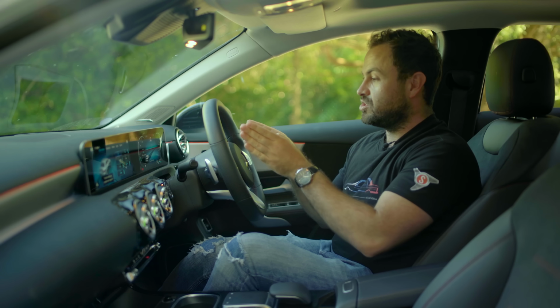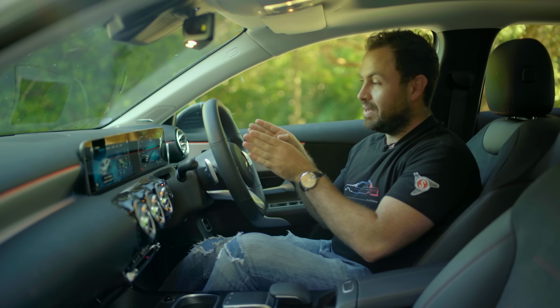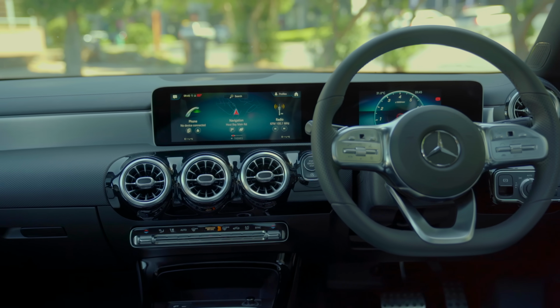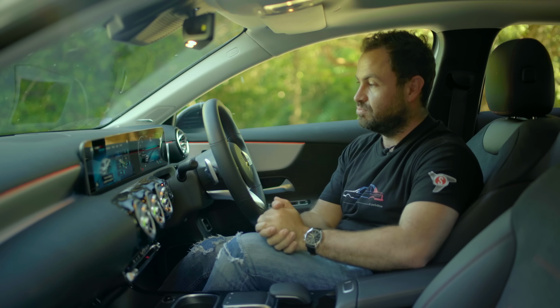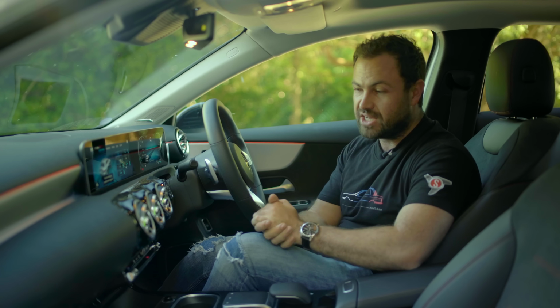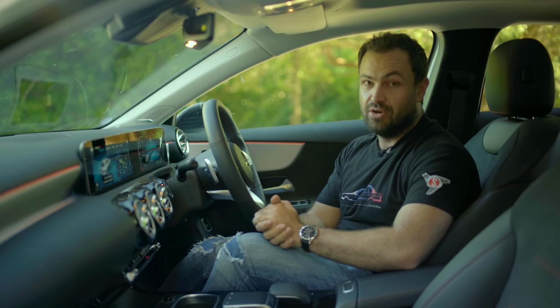And talking about these screens, if you don't pay a bit of extra money, you don't get this nice big widescreen in front of you. You get a little one, which looks a little bit cheaper. I thought I should point that out. But overall, though, I am pretty impressed. I think at this price point, this is the best interior you can get.